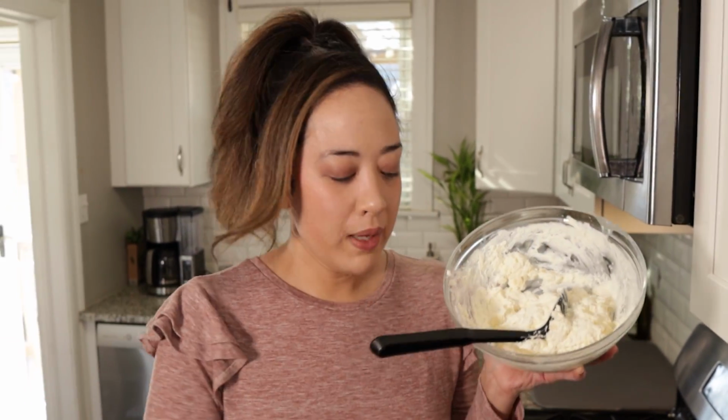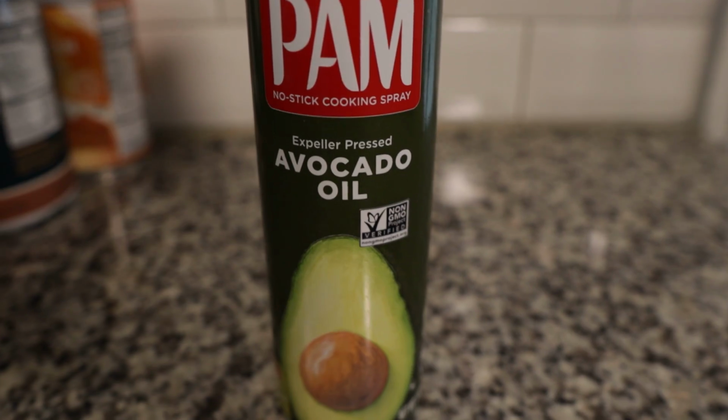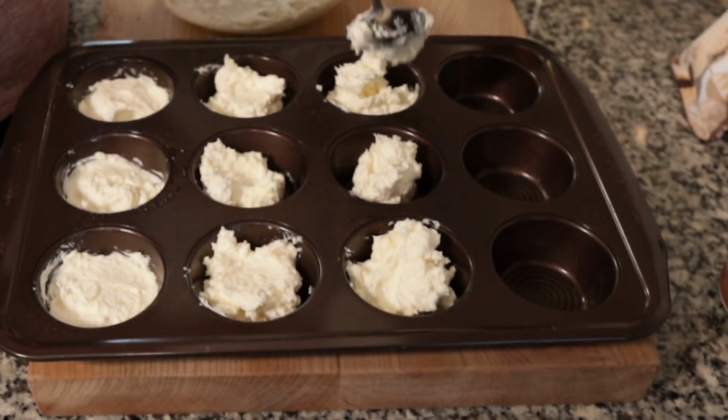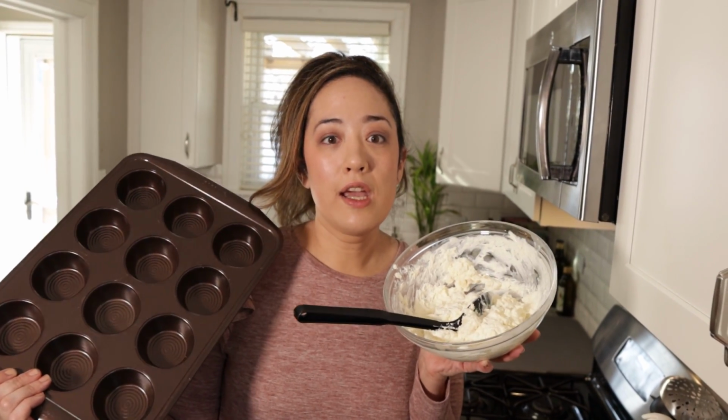So the next step is that we have a muffin tin. And so we are going to be spraying this muffin tin with some avocado oil spray. And then we're going to be placing about 2 tablespoons of this into each of the holes in the muffin tin. And we're gonna start patting them down so that they create like a cookie-like shape.